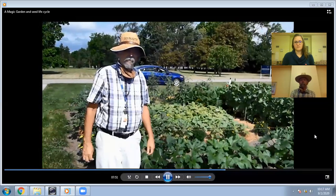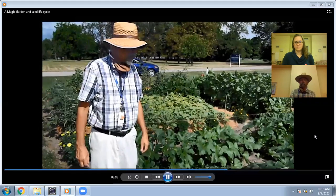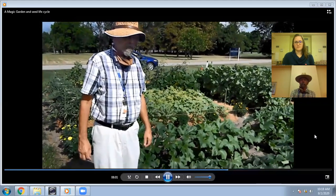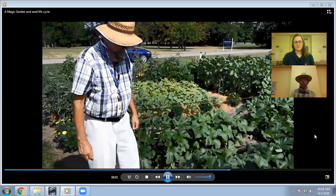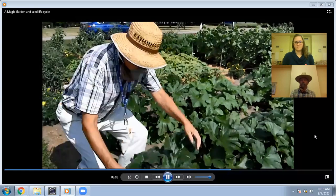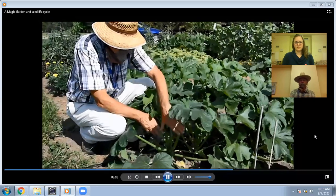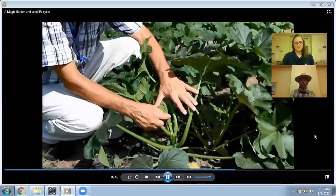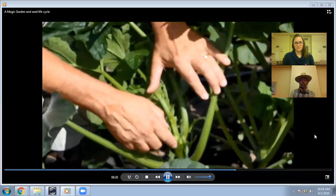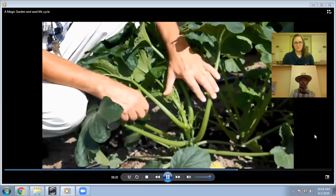Hi, we're here in the garden again. This is week number 4 in the squash patch. Remember, we're growing butternut squash. Well, since last week, some things have been happening with the plant. You can see here, there's some flower buds that are starting to grow on the plant. Those little flower buds will produce baby squash.